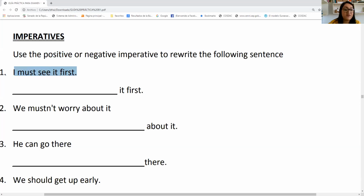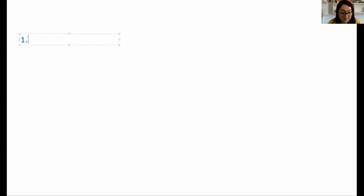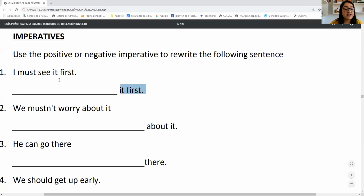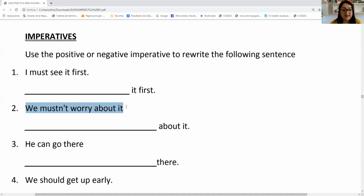I must see it first. Yo debería verlo primero. Una imperativa es una oración donde tú declamas o reiteras algo. Let me see it first. Sería nuestra primera oración imperativa aquí. One, let me see it first. You have it completed, I think. I must see it first. Let me see it first. Okay. Number two. We mustn't worry about it.